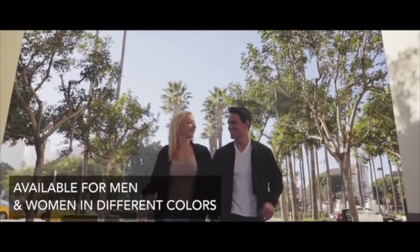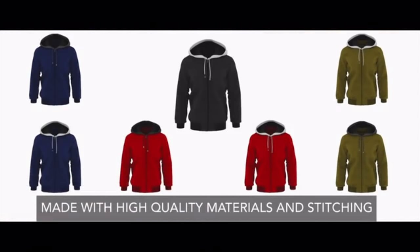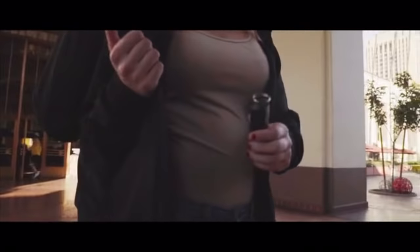Plus Jacket is available for both men and women in different colors. Made with high-quality materials and stitching, the Plus Jacket is your trusted companion for years to come.